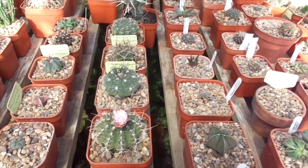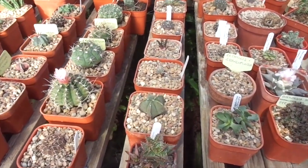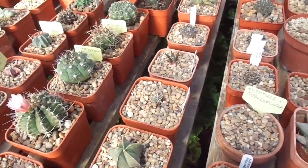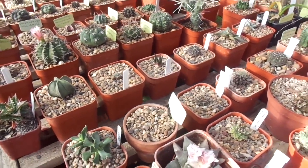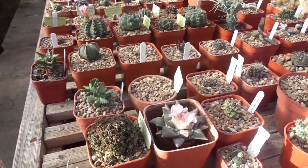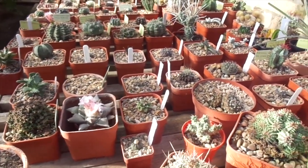We are very soon hoping to start a plant swap scheme whereby you would post a plant that you have surplus in your collection, an offshoot or a branch that you don't particularly want anymore, and you might add to that details of plants that you particularly want. So for example, I'm particularly looking for, I'll say it again, that Ferocactus gracilis coloratus as an example.